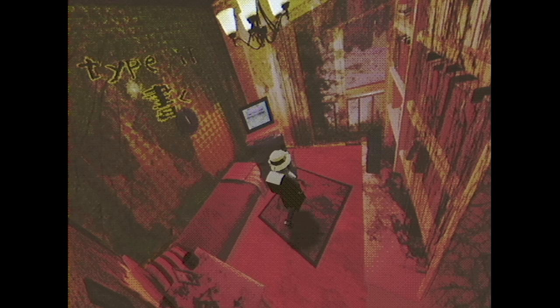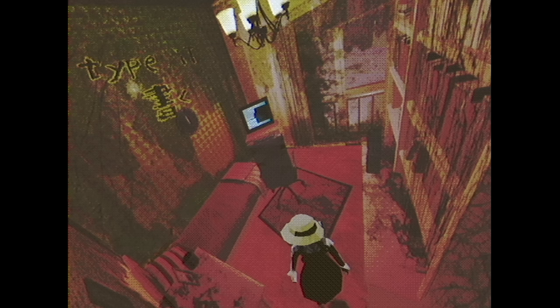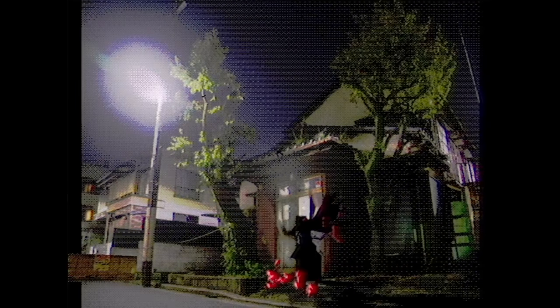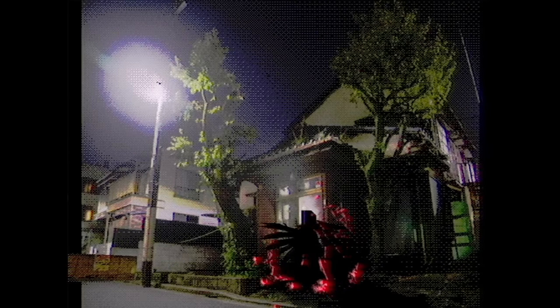The final location of the demo is a single room, in a single house, with only a TV, flashing the same text and images over and over. At this point, there's only one way to go, and that's back through the front door, not knowing what might possibly be on the other side. That is where the demo ends for Walk.